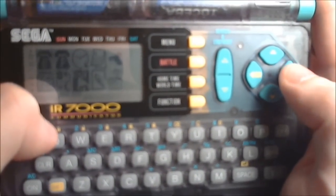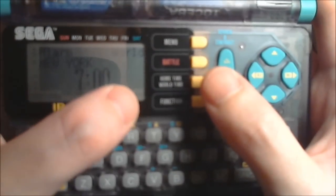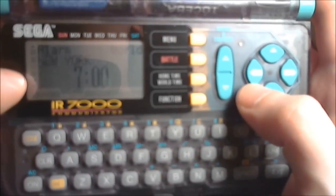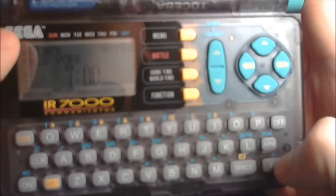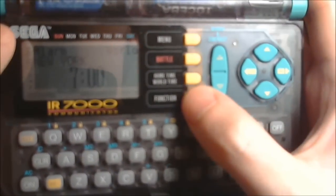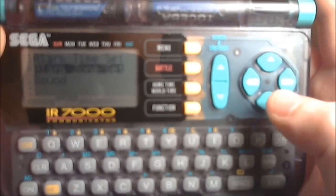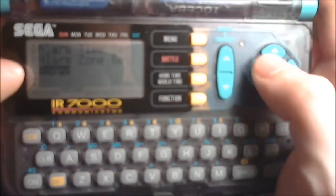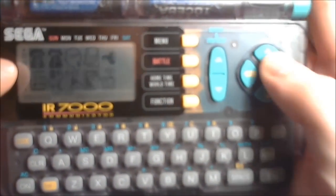So next up we have the alarm. You can set an alarm. Click on that. It shows the time zone, and I'm not sure what that is. I guess that's the current set alarm time. And let's see if I click the function key. You can set the alarm time, the alarm zone, and I guess the sound that the alarm makes. I guess that's probably about all I need to show you in there.